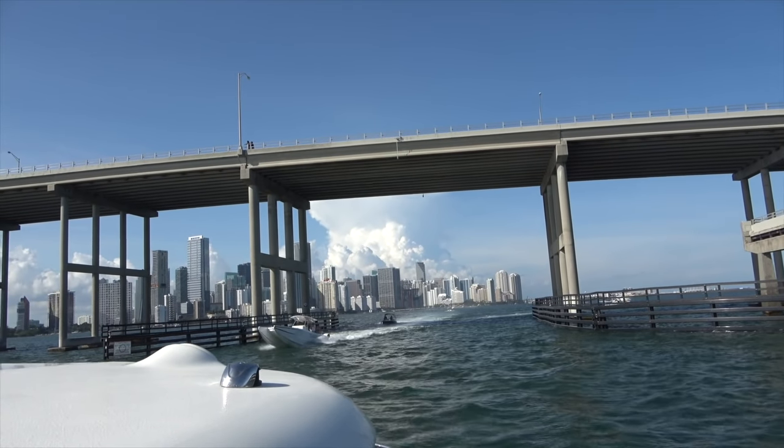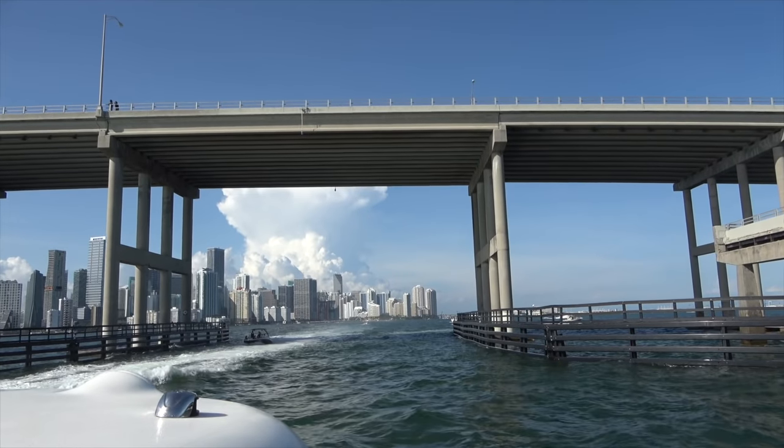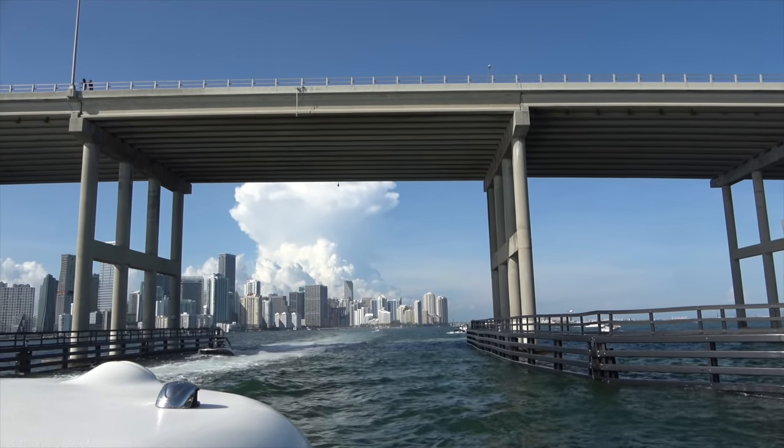And we have reached Rickenbacker Causeway. That's the bridge right in front of you, and right behind the bridge you're going to see the beautiful buildings of downtown Miami.